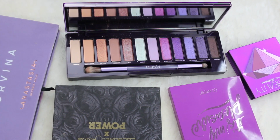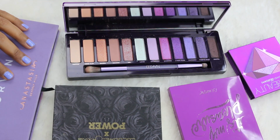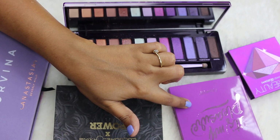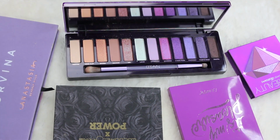Okay guys, let me quickly show you some comparisons. So here we have the ultraviolet palette. I have the Norvina palette, the Color Drain Power palette, the Colourpop It's My Pleasure, and the Huda Beauty Amethyst Obsessions palette. So we'll just take a quick look at all of these palettes one by one.